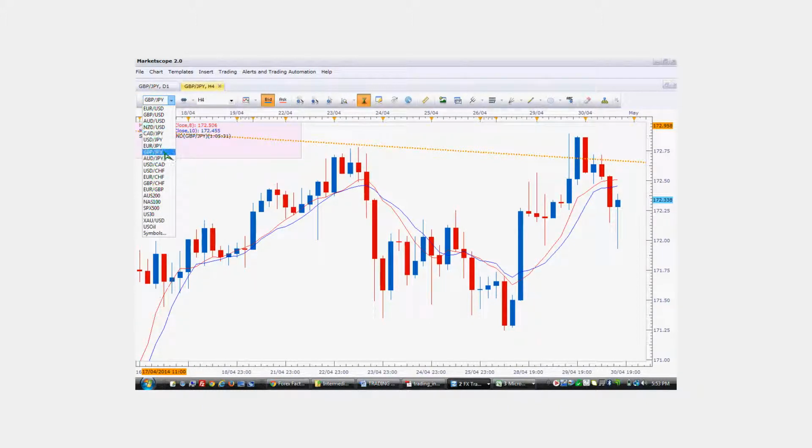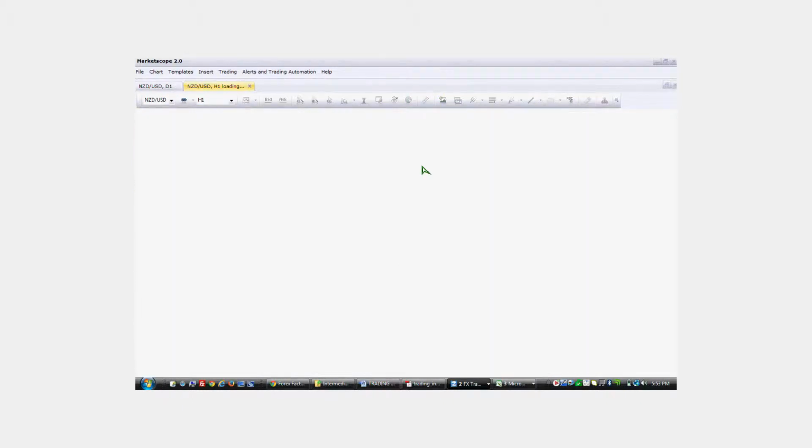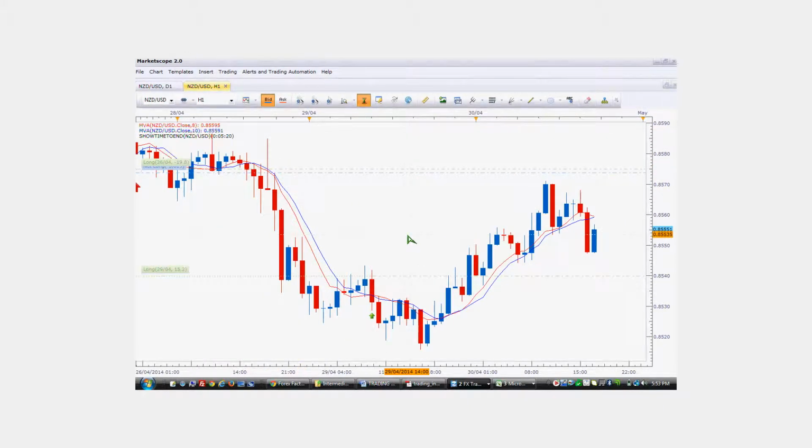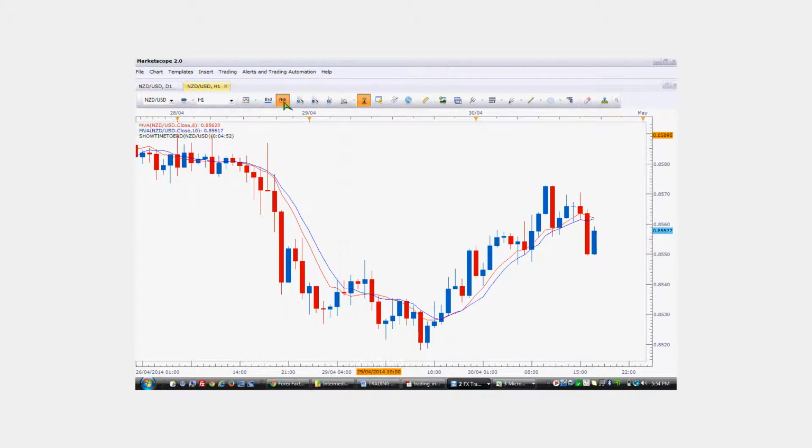Since this is Vicky's trade, Vicky, what will be the target point? This is for a different time method. 85.43 first, followed by 85.36.